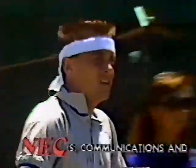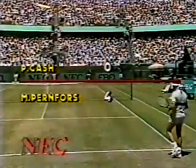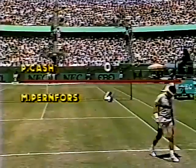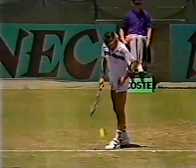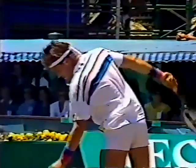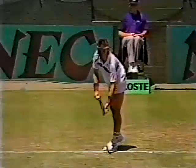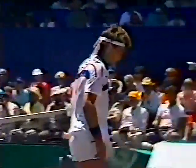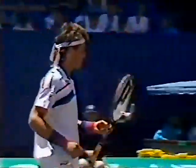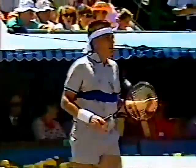Well, what a sensational start by Mikael Pernfors. He thought he was going to give Cash a very tough match. But I didn't think he'd be racing to a 4-love lead in the first set. A better placement on that serve. Demonstrating, as you pointed out, Alan, once again, how important the first serve is for Cash, especially against an opponent like Pernfors.